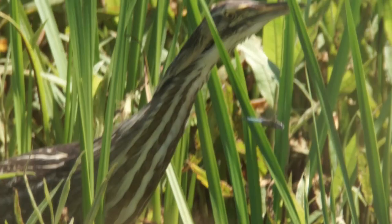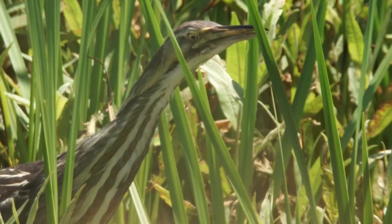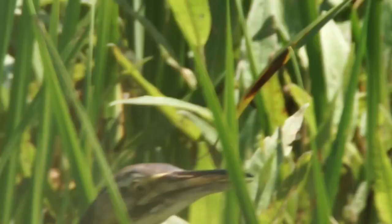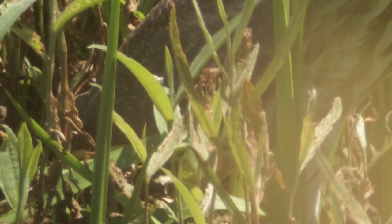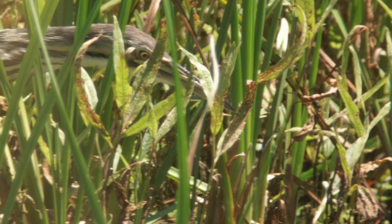This is actually a little bit better just by the lighting right now. You get a slightly better look just because it's kind of, sort of, a little bit out of the sun. We have some vegetation blocking our view, but these birds are amazing.